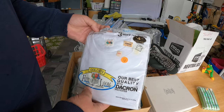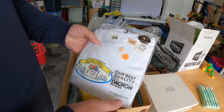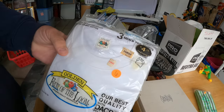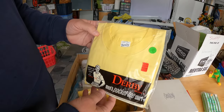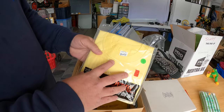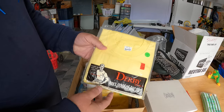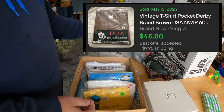Here's some Fruit of the Loom. This is a 3-pack, paid $6 for this. I mean, they gave us a little bit of a deal. Look at the tag. Can you see that? Yeah, that's old school there. And then there's a Derby men's pocket t-shirt. I did see one Derby pocket t-shirt like this sold for best offer of like 40 or 45 bucks. So hoping for good things here.